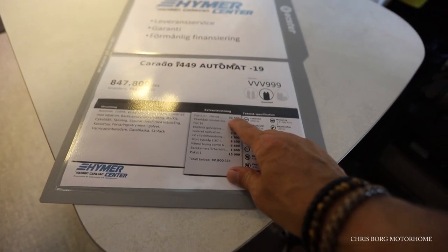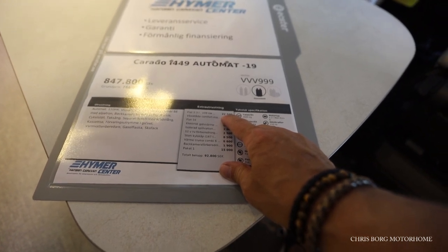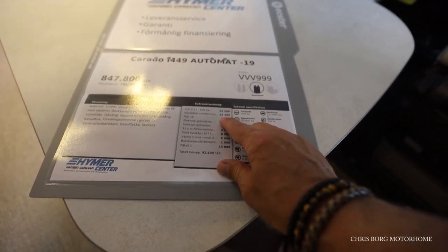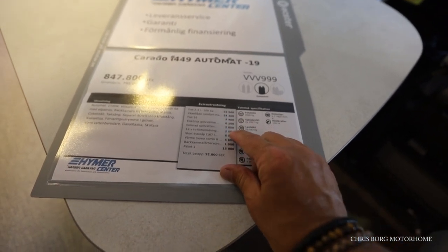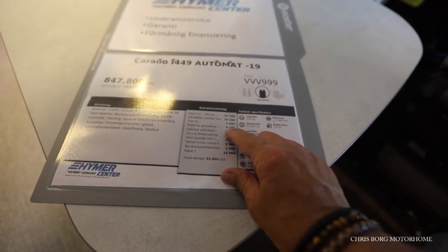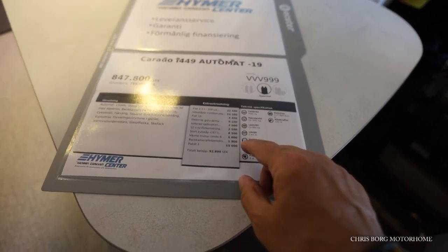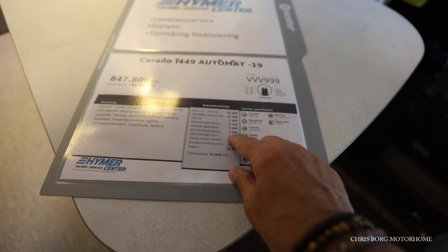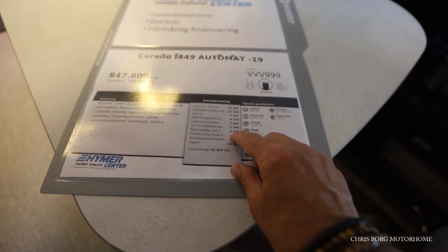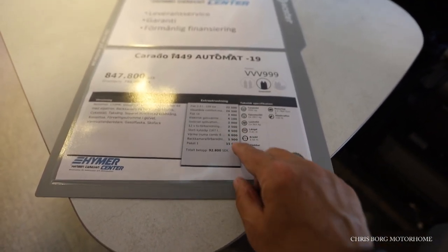Next is our Fiat 2.3 engine, 2,000 euros. The gearbox, 2,200. Electric heating in the floor. Waste tank is isolation. Prepared for TV. Bigger fridge, 800.